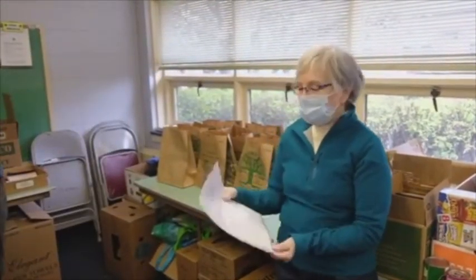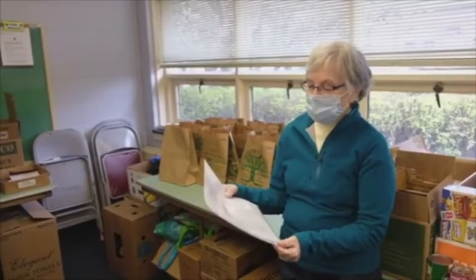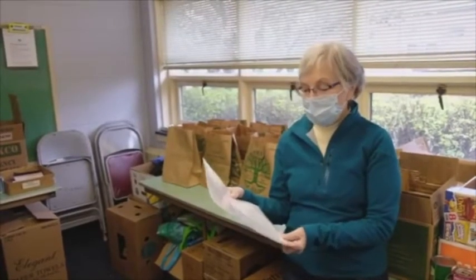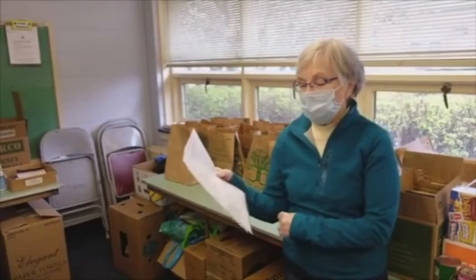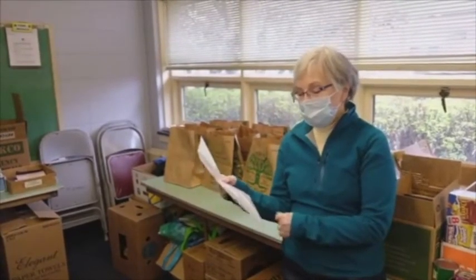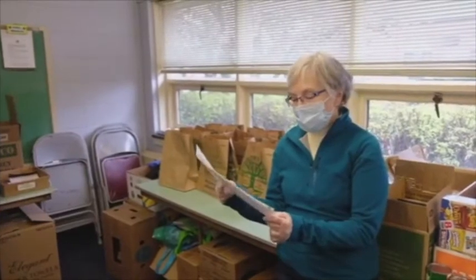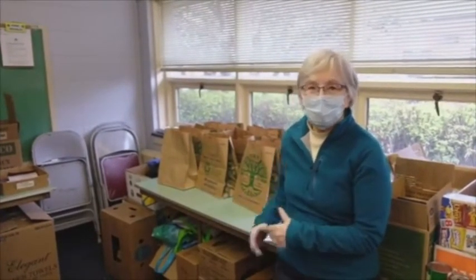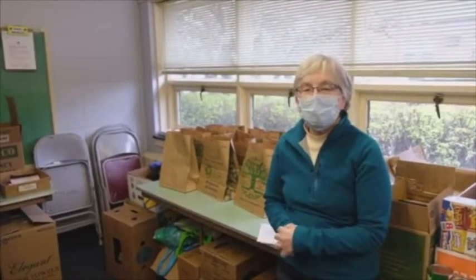We have a lot of basic things like cereal, beans, baked beans, macaroni, rice, pasta, pasta sauce, soup, vegetables, fruit, canned pasta, peanut butter, tuna, chicken, chili, sliced beef, cookies, some of these ready-to-eat meals, paper towels, toilet paper, and loaf bread. So we also have extra things like grapefruit, and then we'll throw in some cookies and different things that we might have as well.